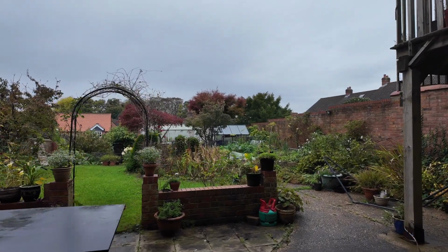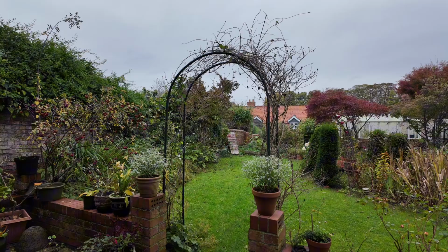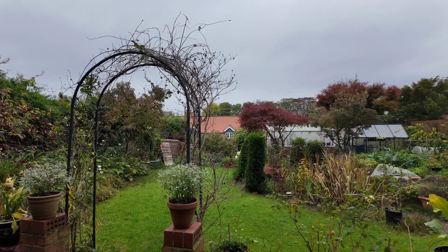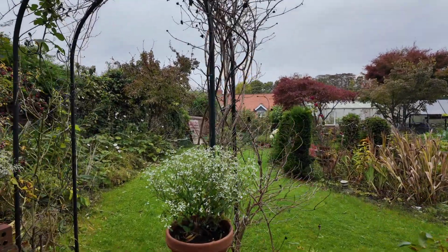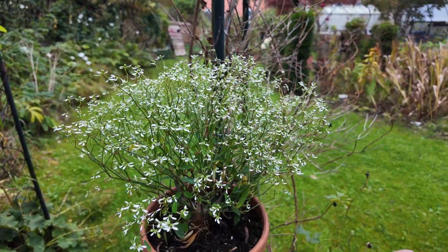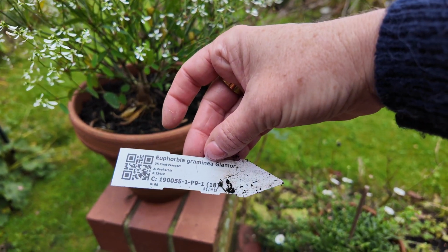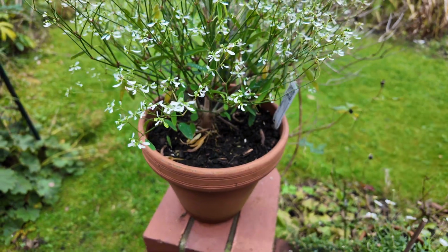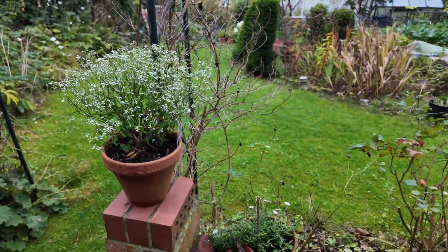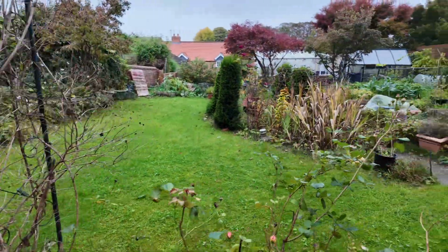Well, this is the state of the weather at the moment. Up here in Lincolnshire, it is wet, grey, grey and grey. But I do have some very nice plants still growing. Look at this euphorbia. This was absolutely fantastic this year. It is Euphorbia Graminia Glamour. I got it from Sarah Raven. I got 3 of them, so I got 2, and one is just there on the other pillar. I suppose you call it a pillar.